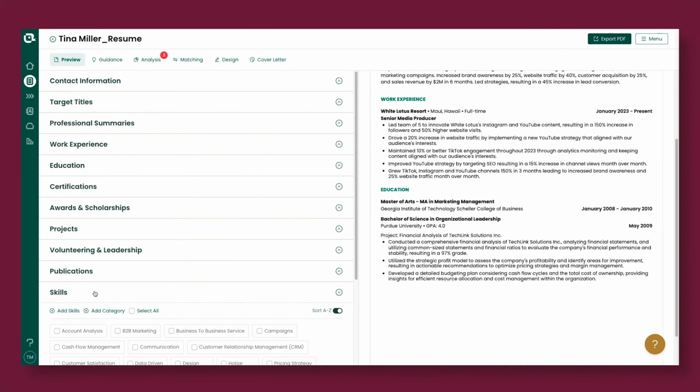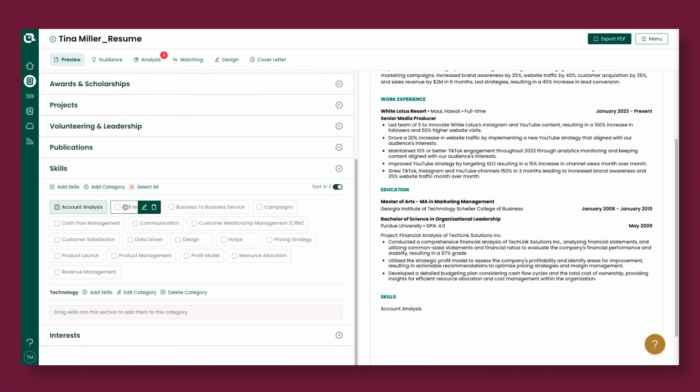Now, moving down once again, step 6 is your skills section. This is probably the last section most resumes will have.